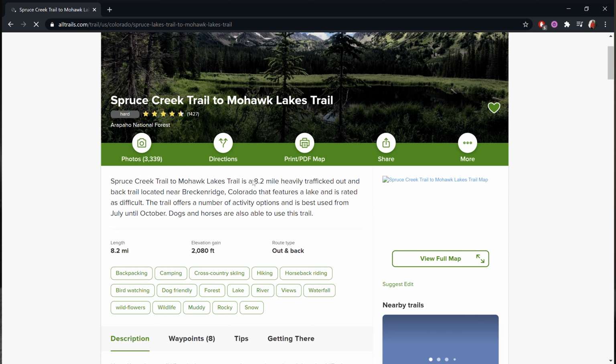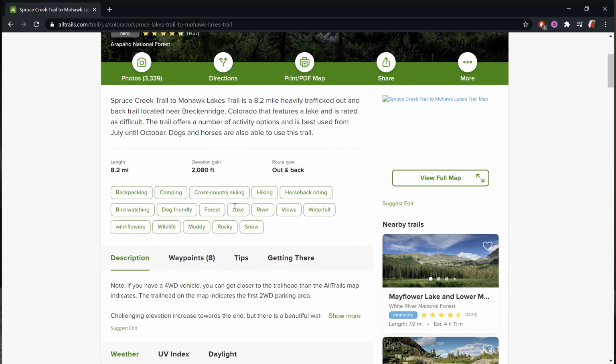This is a really good resource as there's tons and tons of hiking trails listed on AllTrails, and it's a good way to start getting into that backcountry elopement planning.